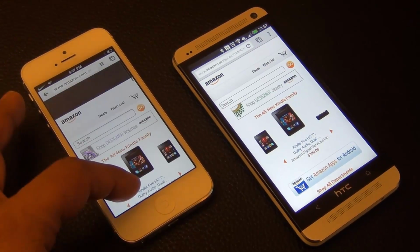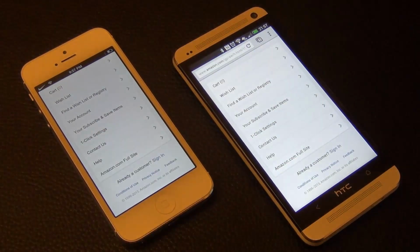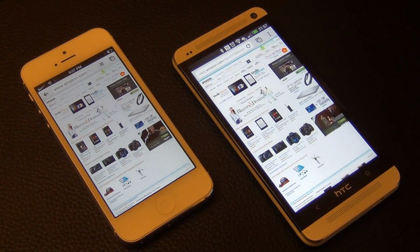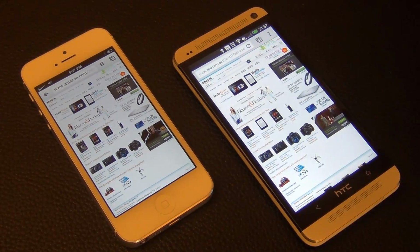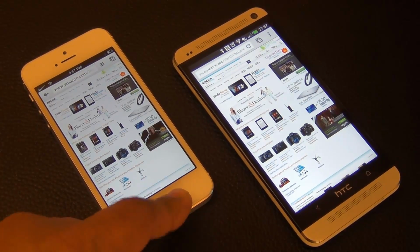Again, I think we went to the mobile version here. We have a full website. Yeah, right there at the bottom. So we're going to do that together again. Ready? Okay. The iPhone was a tad bit quicker. So, from the videos that I've been watching on YouTube and articles that I've been reading, there's no phone so far that could beat the iPhone in web load speed tests. So the iPhone is fast, but not that fast, okay?